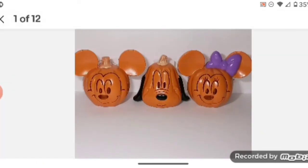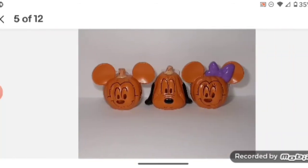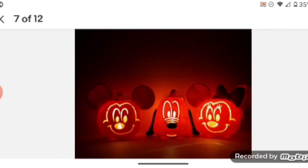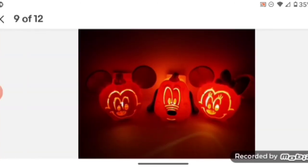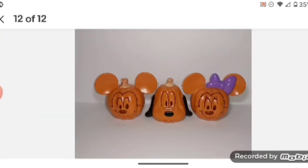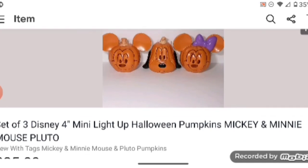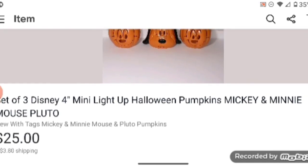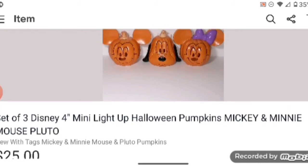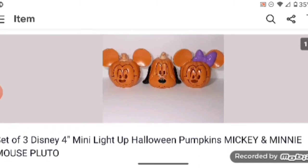Let me show you the pictures first. These are really cool. Look at this. Look at them in the dark. Look how cute that is. They're so cute. These were a big score, and I sold multiple sets of three of these. They sold for $25 plus shipping. I know I went over double on the profit on each set. People love these things. They're so cute.